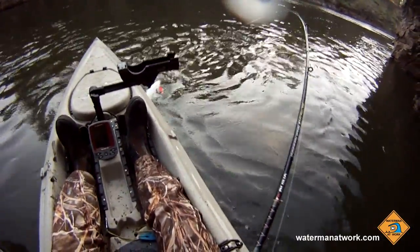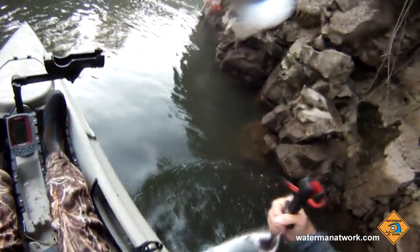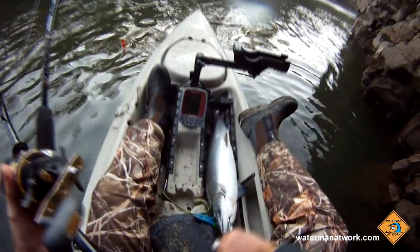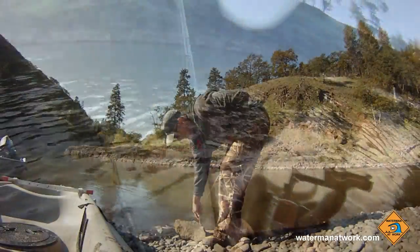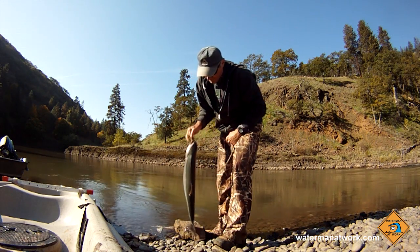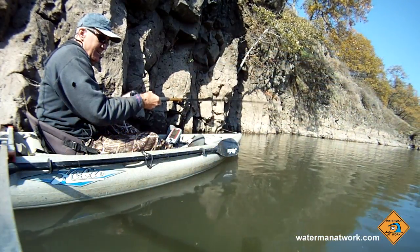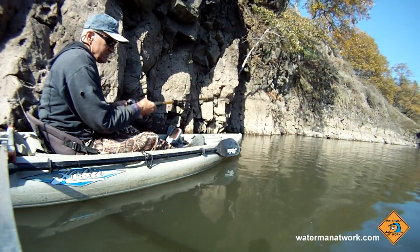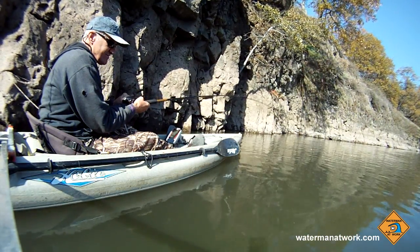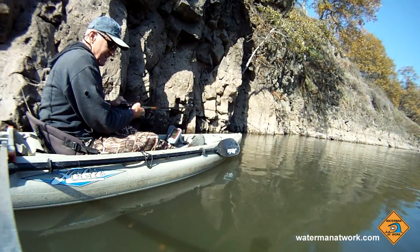This fish is a nice coho salmon. We've hooked another salmon by fishing salmon eggs just off the bottom of the river. The salmon eggs are from a fish caught a few days earlier and cured with a local favorite recipe.